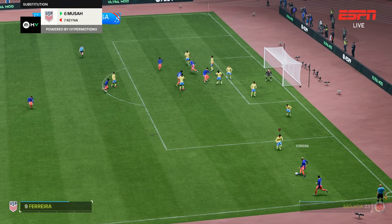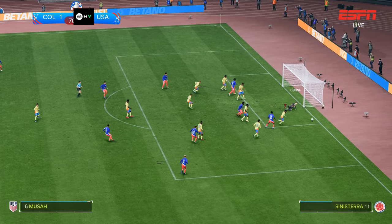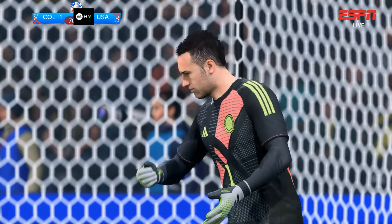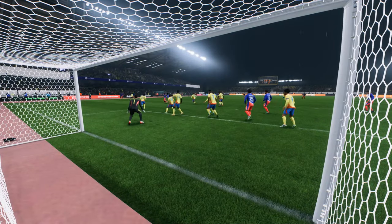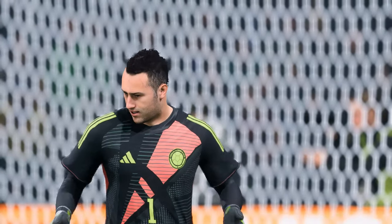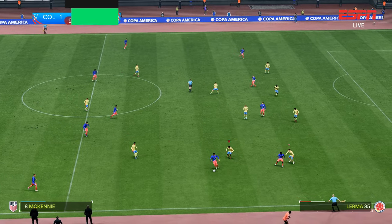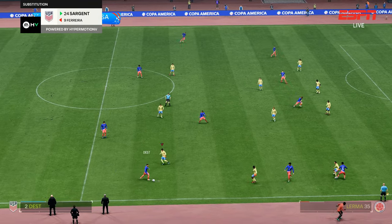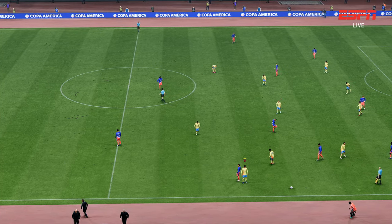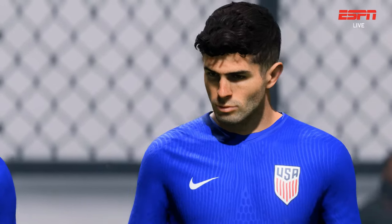And they fancy a short one. Can they get themselves in front here? The keeper failed to deal with it. Behind for another corner. Can they cash in? Well, that's it for the 90 minutes. But this is not over. And two 15-minute periods of extra time to come.